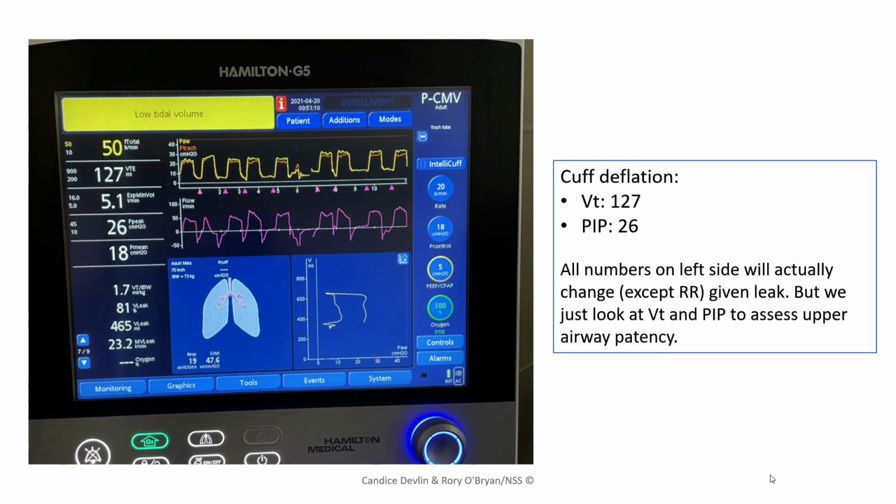The vent was auto-cycling when we took this picture, and we're going to talk about what that means when we discuss troubleshooting, because this very well may happen to your patient with cuff deflation, especially if they're in a control mode of ventilation. But you'll see on the top that low tidal volume alarm is going off, everything's making noise, and it can feel like a tense moment when you're in the patient's room, especially when you're first starting to do inline speaking valve trials. Do not be alarmed. And just keep moving forward.